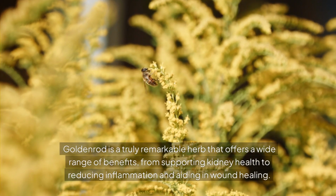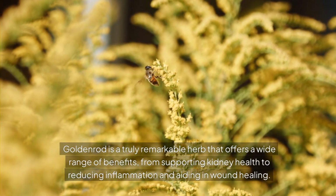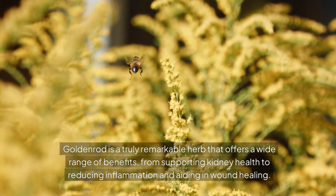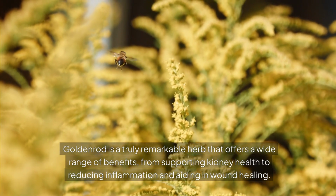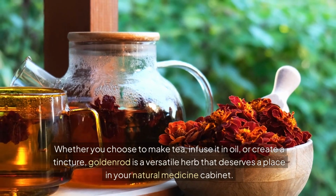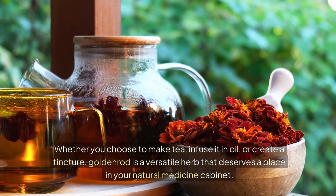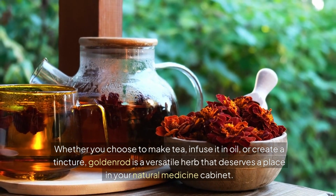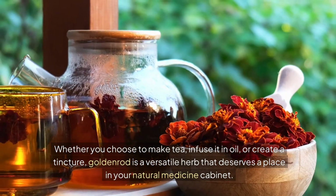Goldenrod is a truly remarkable herb that offers a wide range of benefits, from supporting kidney health to reducing inflammation and aiding in wound healing. Whether you choose to make tea, infuse it in oil, or create a tincture, goldenrod is a versatile herb that deserves a place in your natural medicine cabinet.